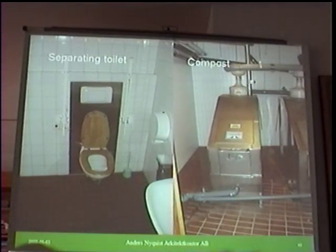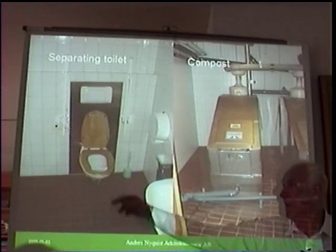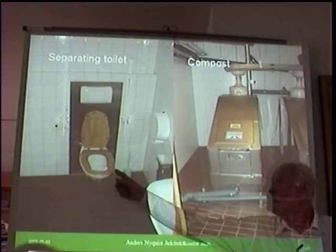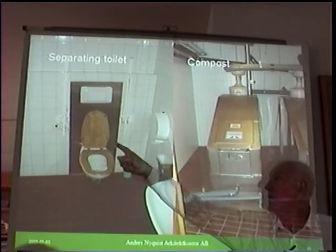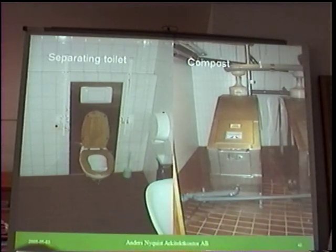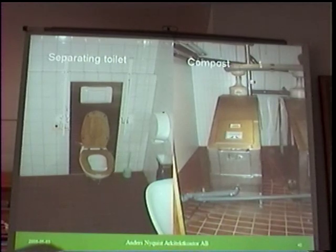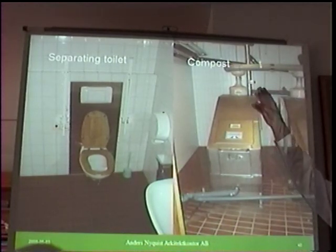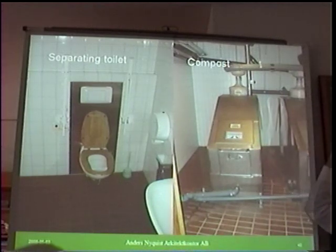And this is the toilet in the school. This is a wall-hung porcelain toilet. This is the urine container, and then the feces go down in that direction. And for the small children, there's a special seat, so they don't fall into the toilet. And this is the container for the compost. The water comes down here, and goes around like this and out to the UV filter.